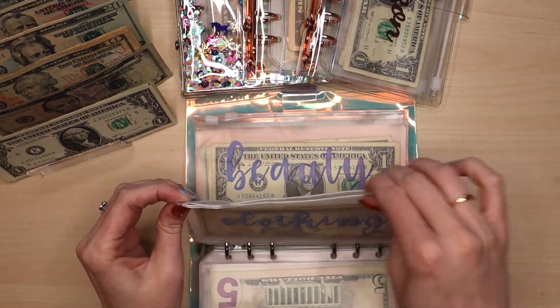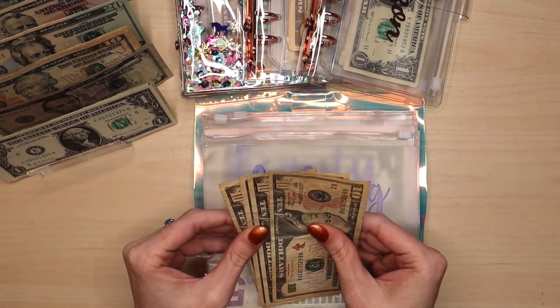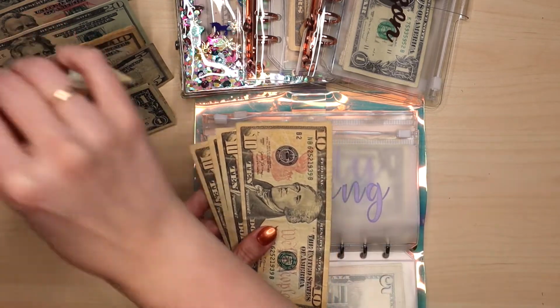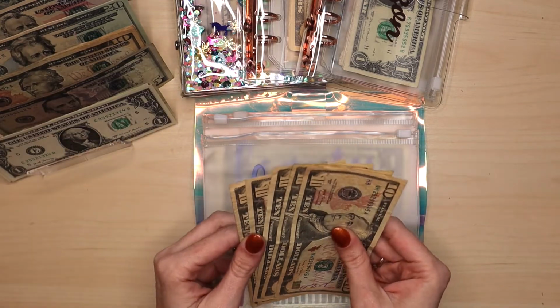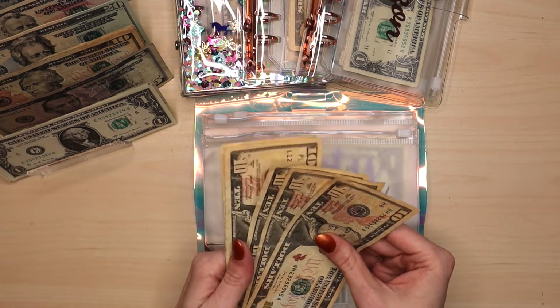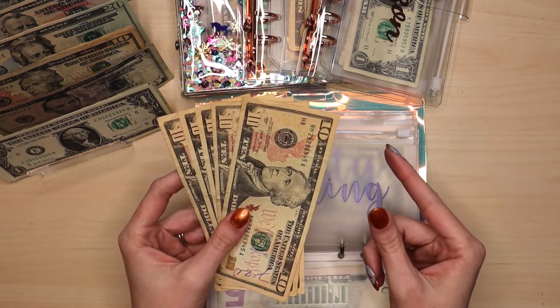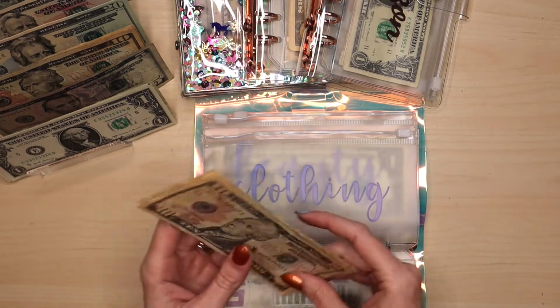So, clothing. We also are going to need to buy some clothes soon, so we are going to add a little bit to clothing. We're at a 10. My husband and I are on our weight loss journey, so hopefully we will start being able to buy new clothes soon, but also it's getting cold, so we will be getting my son some new clothes.